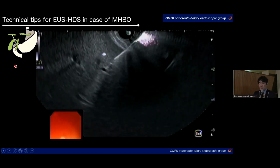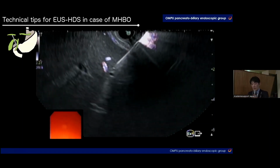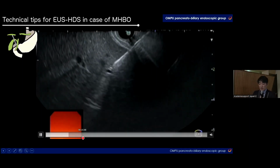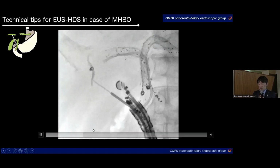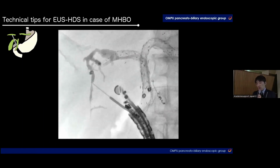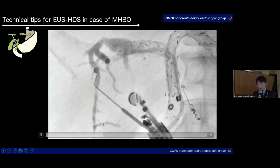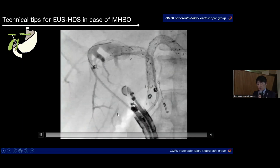After the echo endoscope insertion into the duodenum, we puncture the right hepatic bile duct using color Doppler imaging to prevent vascular injuries. After successful bile duct puncture, we inject the contrast medium. After the 0.25-inch guide wire is deployed, we dilate the fistula using an ES dilator like this.